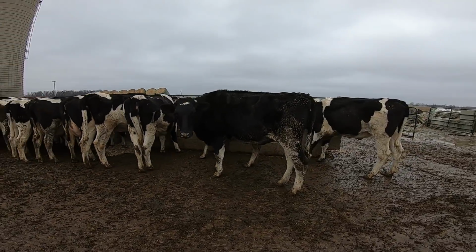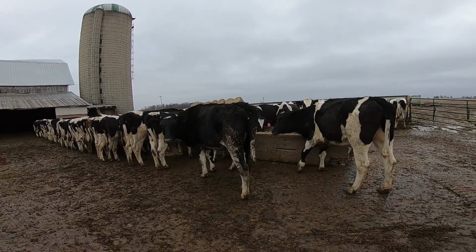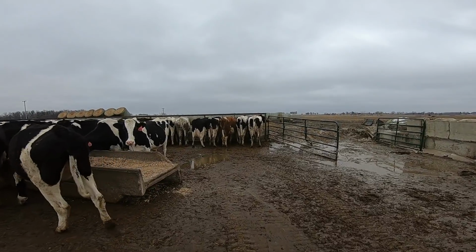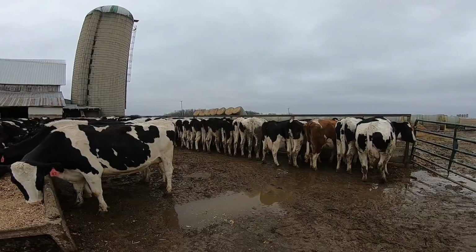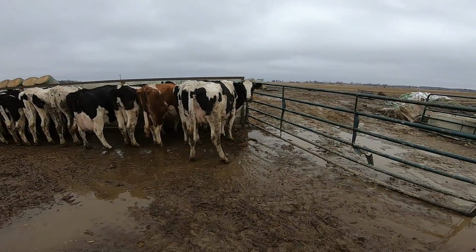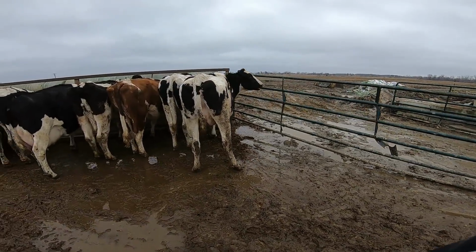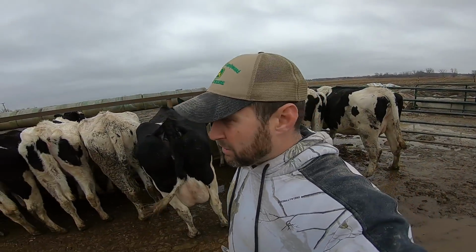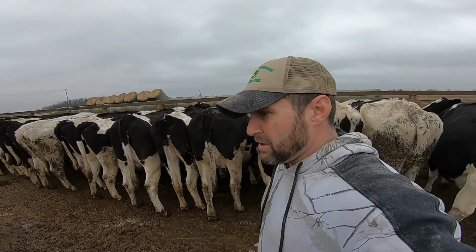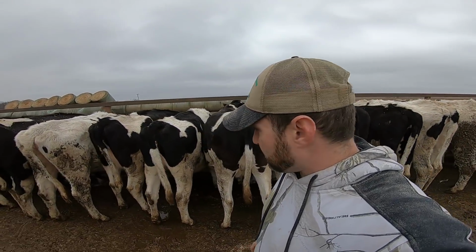We ended up moving about 15 heifers down here, and so they were in a pen pack. There's another one right there. You can see how quick those stalls are cleaning them off. They lay in that sand. So I'm going to be quiet down here. I don't want to disturb them. Anyway, I'm looking for someone that's bagging.